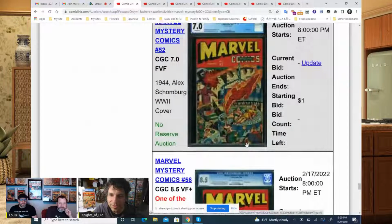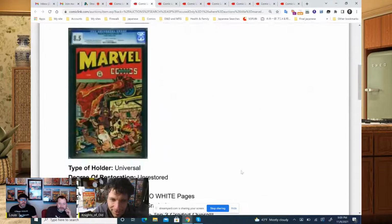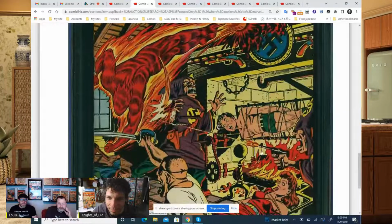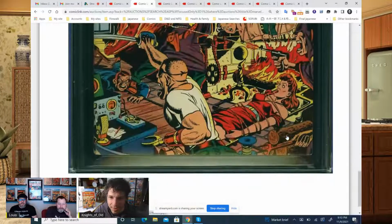Yeah, some good ones. I love this one. This is great. That's a high grade for that book. Yeah, this is the barbecue of Toro. Toro on the spigot. Although, I mean, he can turn himself to fire, so I'm not quite sure what... Yeah, he's not going to hurt himself. But it's a great composition.